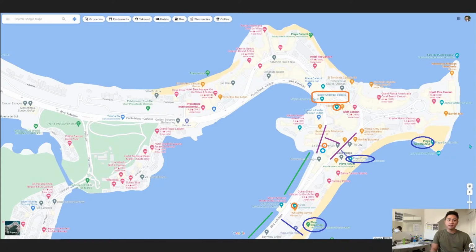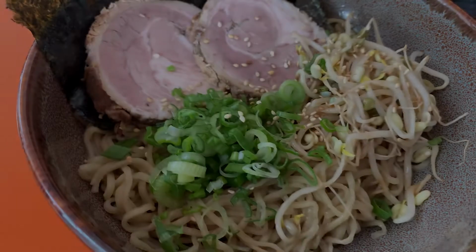And then in orange, I just wanted to highlight the 2 places that I found myself eating often at. The first is a ramen shop located in this plaza.